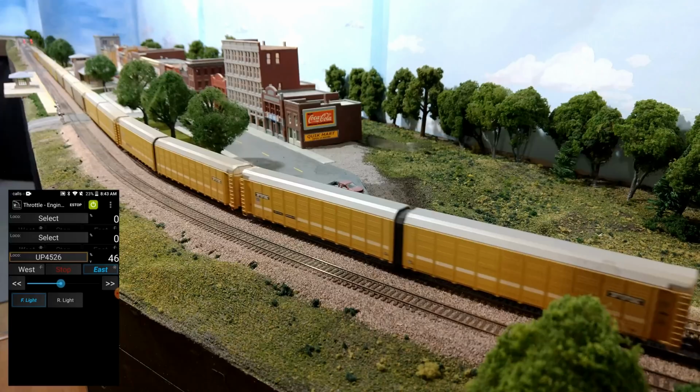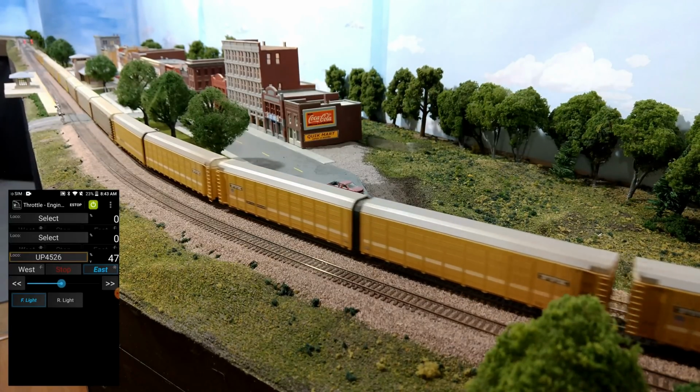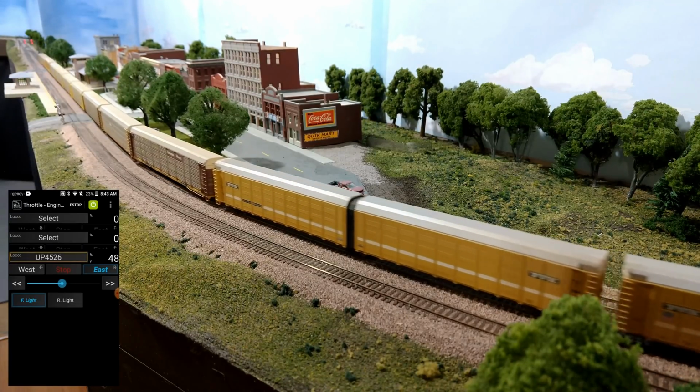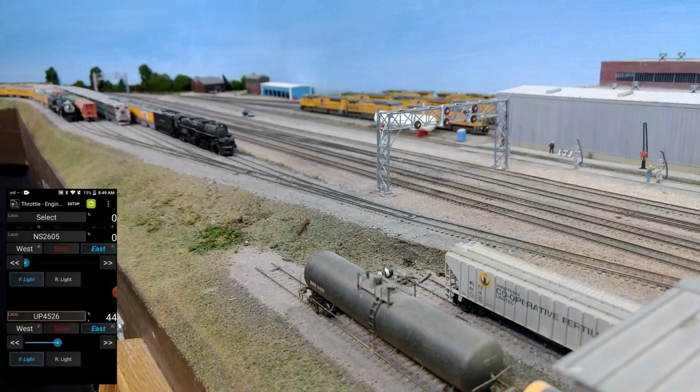Here we have the Autorack train pulling through Elmhurst. Need to finish that road there where the red truck is wandering. Where's the rest of the road? And now, as you can see, it's slowing down as it heads into Proviso.